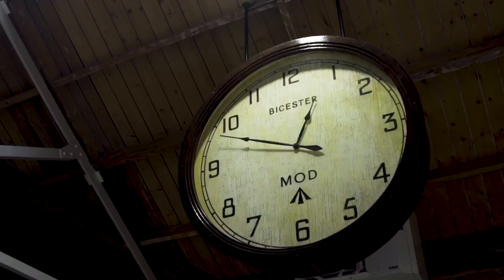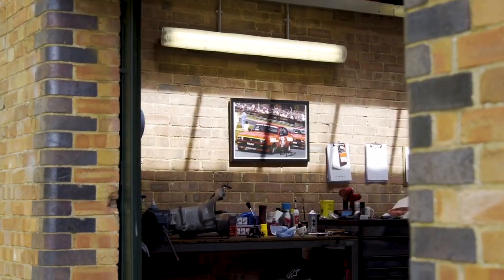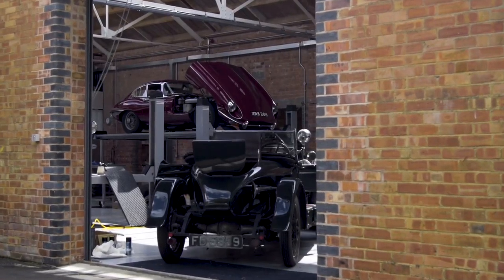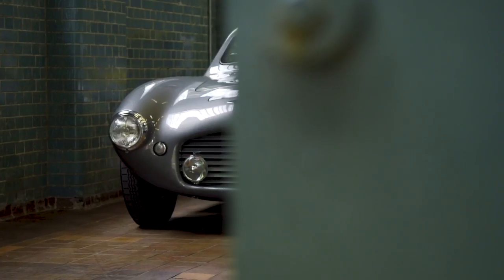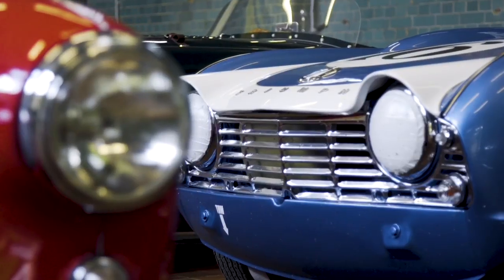Bicester Heritage is like a theme park for car nerds. This former RAF base was active during both World Wars and has been lovingly restored to its former glory. Now it's home to a raft of small companies restoring and caring for classic cars. You can't throw a stone around here without hitting some genuinely gorgeous metal.